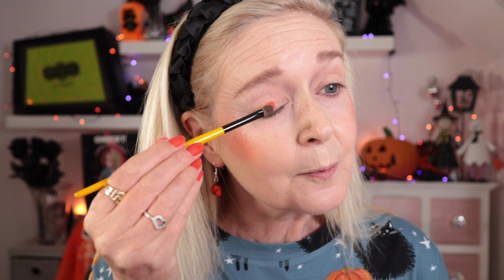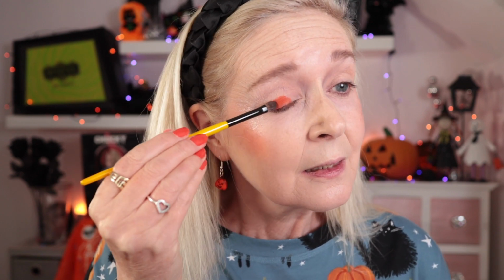So I think I'm going to start with the upper lids first. As I say, go in with that shade probably first. Yeah, we'll go with that shade first, Grave Digger, I think. Each of these shades has got an embossing on the pan, and it's just so well done.